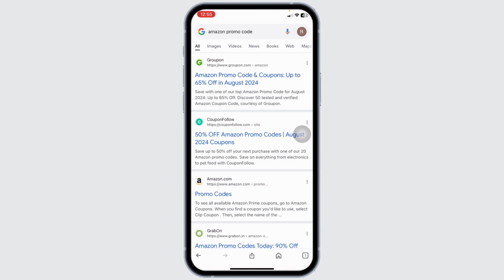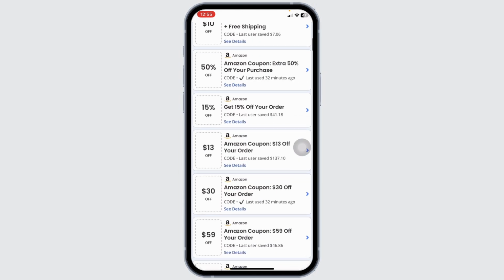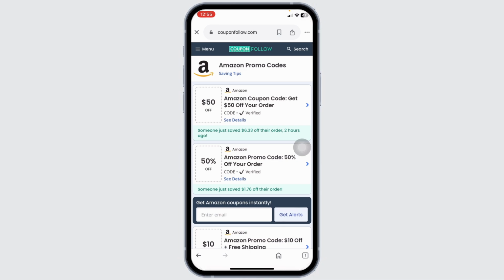So open any of these. For instance, I'm gonna open this one, Coupon Follow. This is the legit website. Once you're on any website, you're gonna find amazing offers and deals for Amazon. $50 off, 10% off, 80% off, and many more. Head towards any of the offers that you want to grab, just go ahead and click on it.